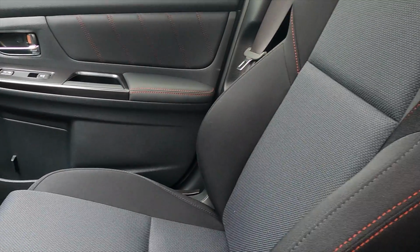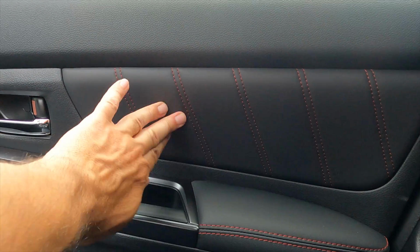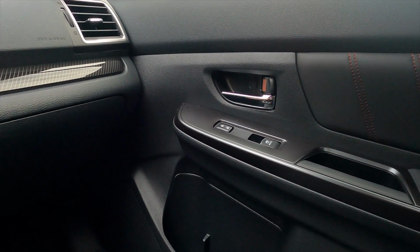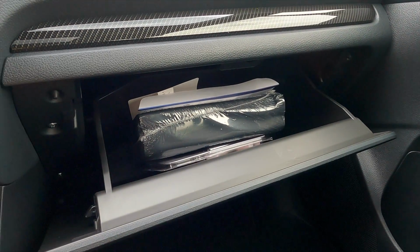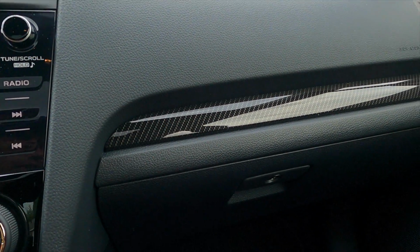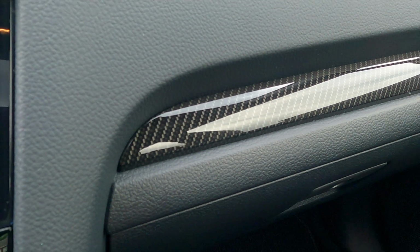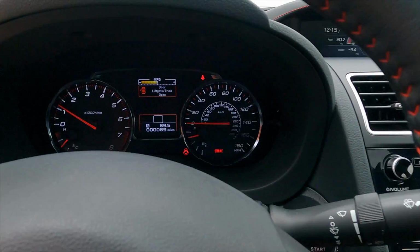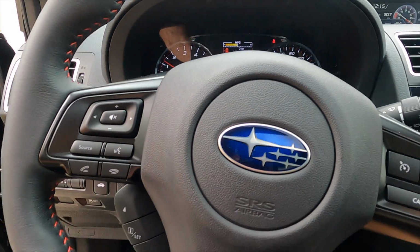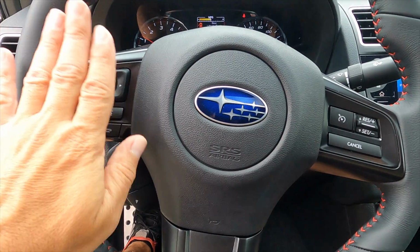Again, the passenger's sport seat. Leather. Makes it look a little fancier. Red accent stitching, pretty cool. Basic glove box, nothing crazy. Carbon trim. It's not real carbon, but looks just like it and looks cool, so we'll take it. That's your dash. Not highly customizable, but it's fine. Steering wheel, flat bottom, all your controls.